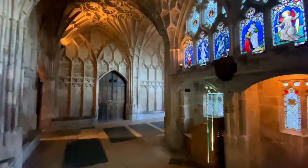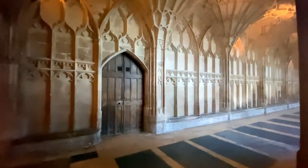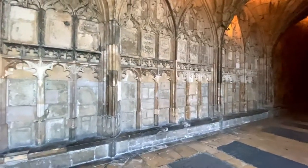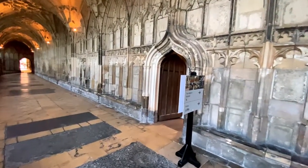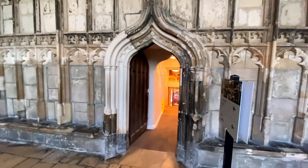At the end of this cloister, this doorway was used as the entrance to the Gryffindor common room. Further along, this corridor was used in the film of Harry Potter and the Half-Blood Prince during the pupils' first day back at school. You can even stand on the stone bench next to the door in the same place that Harry and Ron stood.